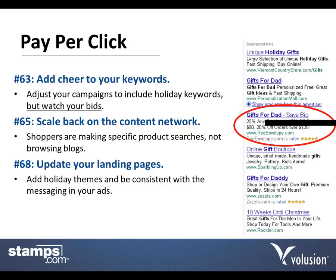for holiday pay-per-click. Now, the first thing you want to do is add some cheer to your keywords. Remember, people are going to be searching a lot more heavily with holiday-related keywords, so you'll either want to adjust your campaigns or launch new campaigns that are holiday-specific and include the keywords. But you have to watch your bids, folks, okay? This is one of the biggest mistakes that a lot of small online business owners make when dabbling in pay-per-click. It's going to be really tempting for you to bid on really generic holiday keywords, okay? But guess what? You're going to be competing with Sears and Macy's and JCPenney and Best Buy and Amazon and all of the big dogs out there.